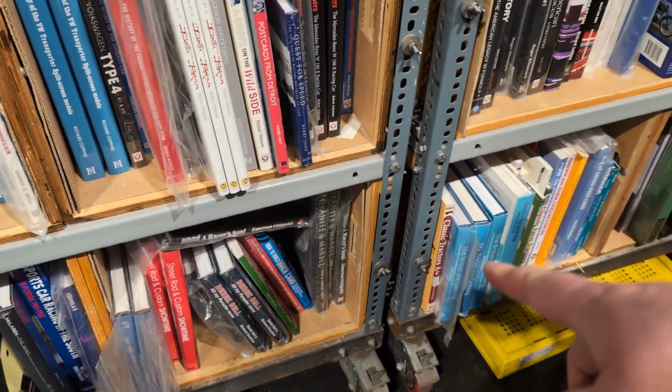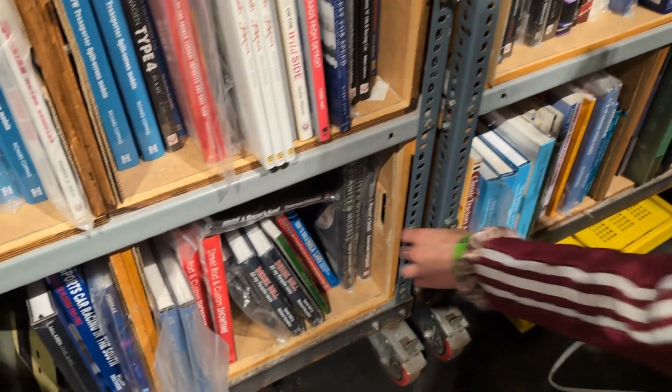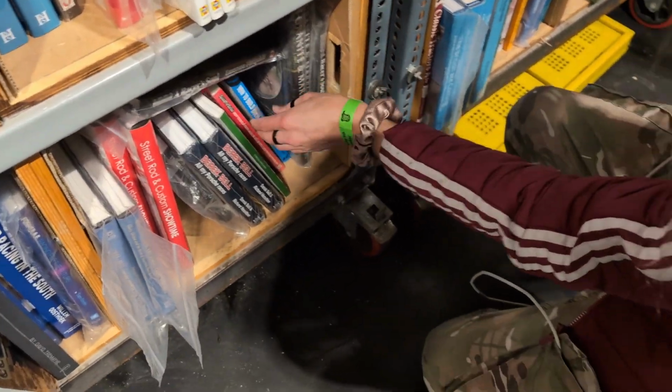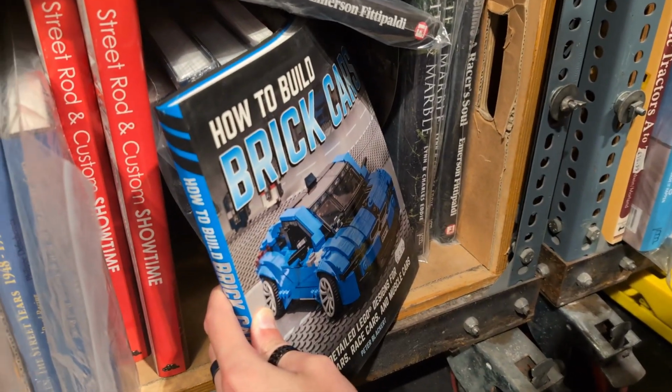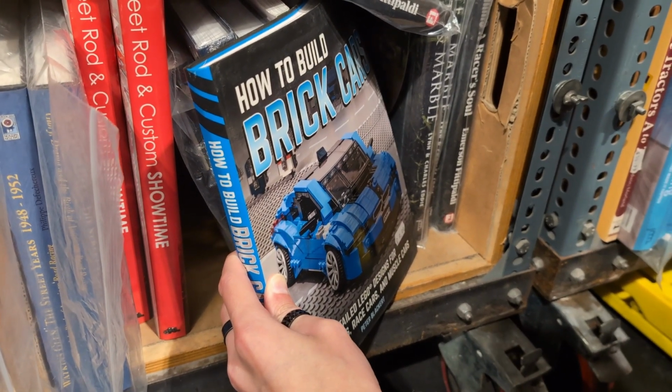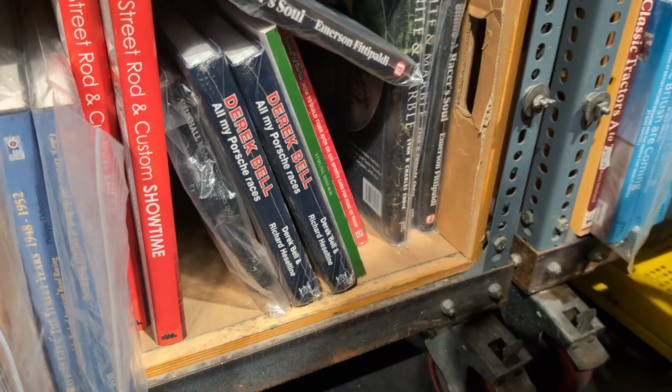How to build brick cars. What is a brake car? I have no idea. That's got to be technical though. Oh, Lego brake car. Oh, Lego. Oh, okay. Yeah. That's a pretty cool idea.